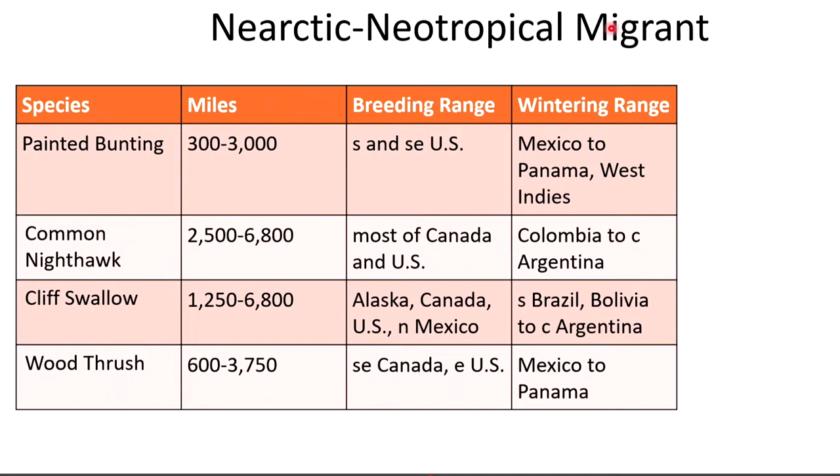So let's take a look at this table. Here we have the species, the miles they travel to migrate, their breeding range, and their wintering range. Wintering range means where the birds are during the winter time, and breeding range is where they are during the summer in North America, okay? The painted bunting travels about 300 to 3,000 miles from the United States to Mexico, Panama, or the West Indies. The common nighthawk travels anywhere from 2,500 to 6,800 miles. It's found in Canada, and during the winter, it travels all the way down from Colombia to central Argentina.